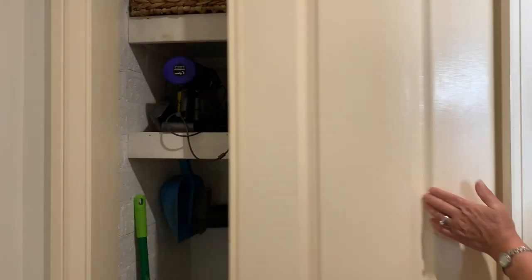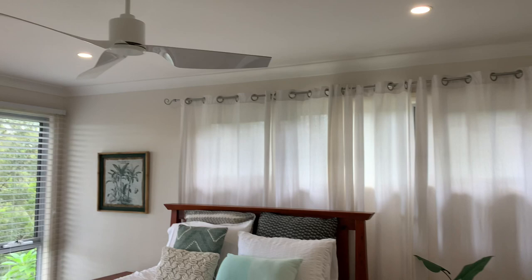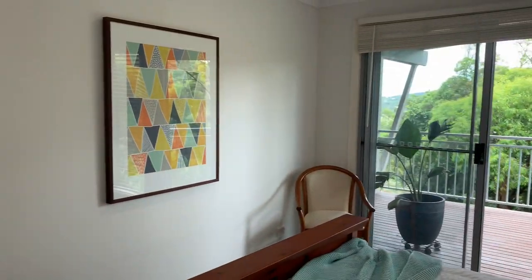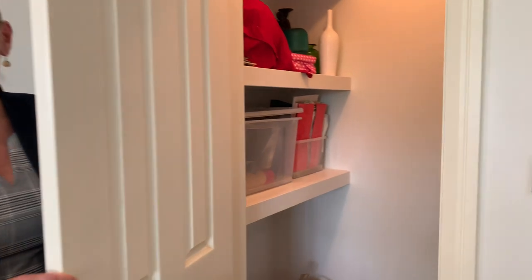Huge storage in the linen press. Plenty of space. So then on this level we have another seating area here. Two further bedrooms, so we'll go and have a look at those. Got two wardrobe areas in this room. And then access out onto the deck.